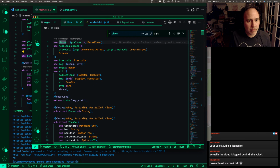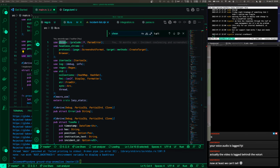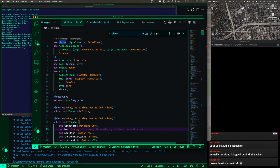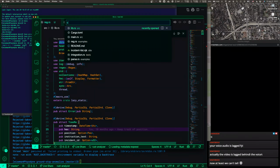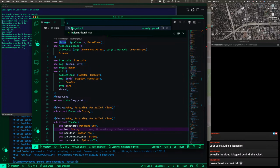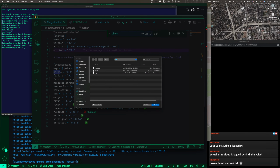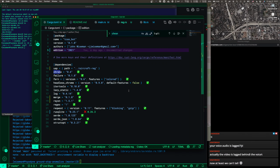Webcam is lagging. That sucks. Someday I'll remember to hide the IRC window first. And all my CPU is being used anyway. There we go. My whole computer is laggy right now. There we go. On chrono.